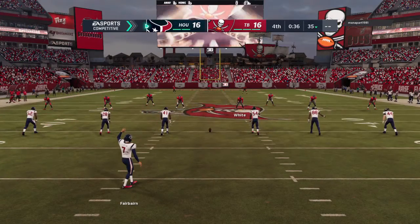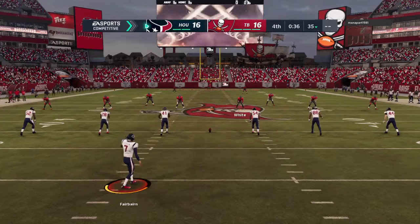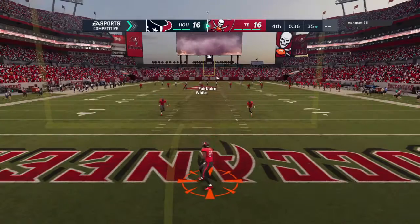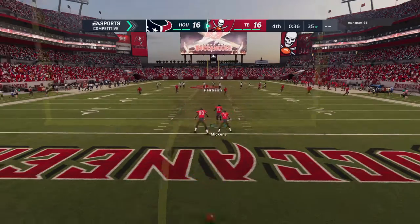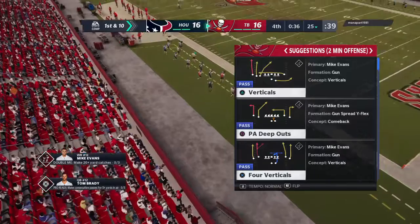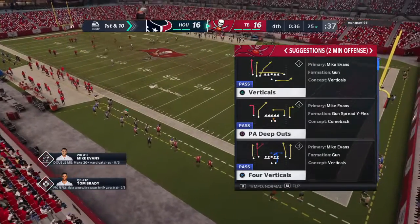Kaimi Fairbairn to kick off for Houston. So here comes the kickoff now, all even here in this fourth quarter. And they will watch this one land in the end zone. That'll be a touchback, 25-yard line.